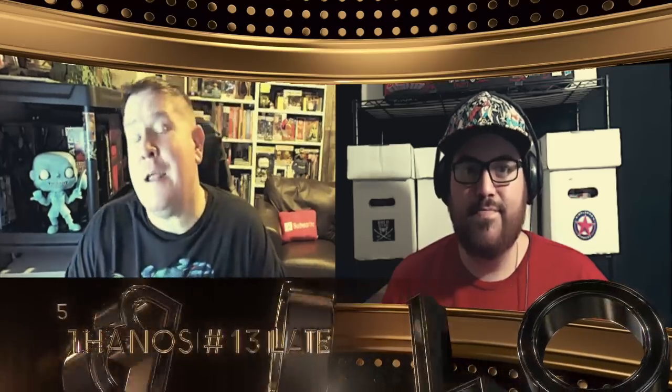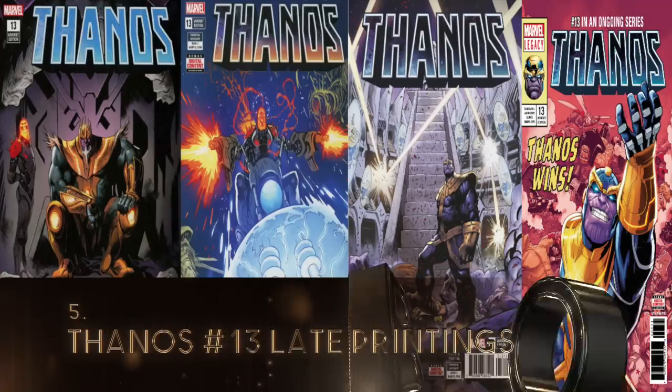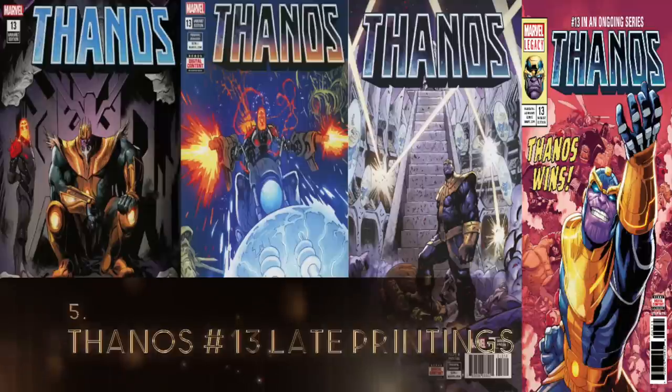Then coming in number 5 on the list, we're talking about Thanos 13, but we're talking about the later printings on this one. Everyone knows the regular cover. Everyone knows about the Albuquerque variant, but a lot of these later printings get overlooked, I believe.